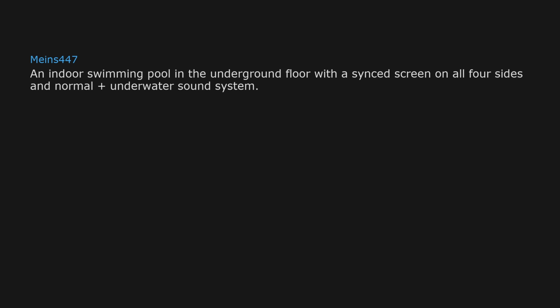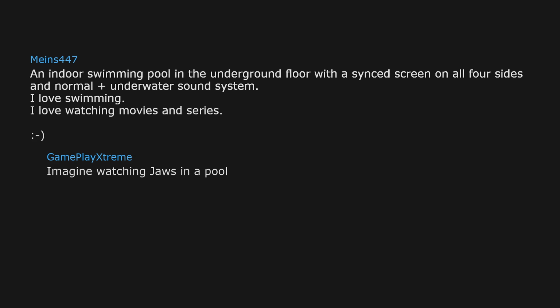An indoor swimming pool on the underground floor with a synced screen on all four sides and a normal plus underwater sound system. I love swimming. I love watching movies and series. Imagine watching Jaws in a pool.